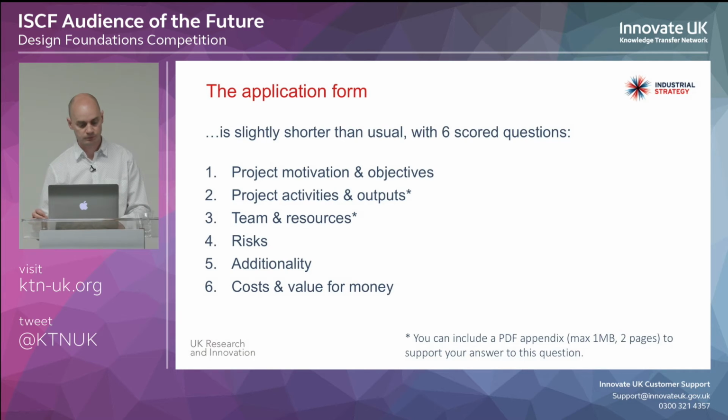And finally, a question about costs and value for money. So explaining obviously the overall costs of the project and why you believe the project represents value for money for the UK taxpayer.